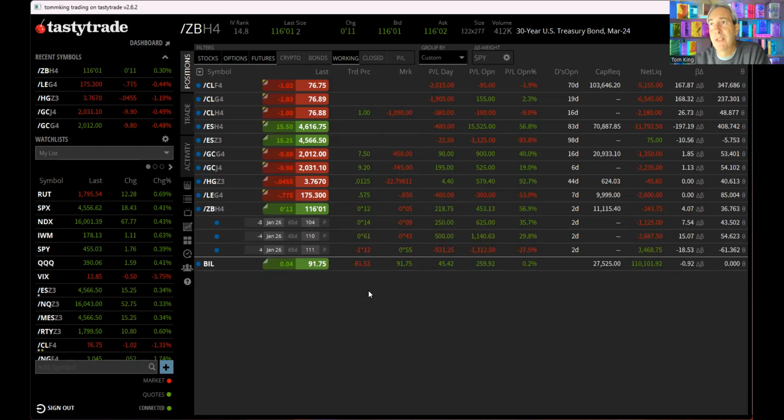On bonds, we've got a 112 trade rocking on bonds here. This thing's up 60% in just 2 days, up $453. So that's doing really, really well.